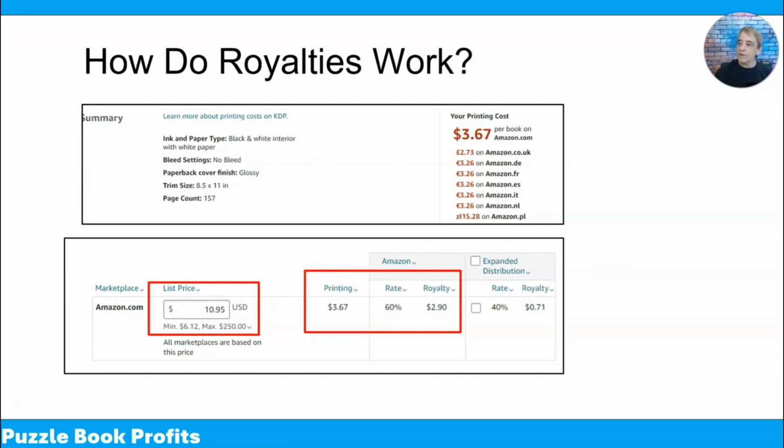They should, right? And there's a printing cost. You don't ship or print the books, but it is part of what comes out of your part of the profit. So in this particular book, you're left with $2.90 per copy sold. That sounds like a small number, but all of the books I've been showing you on the slides have around that much profit. So that's very good, actually, because if you're selling 1,000 of them, do the math. It's a lot of money.